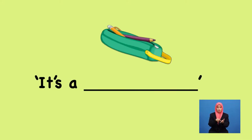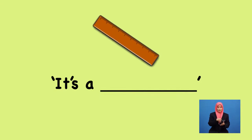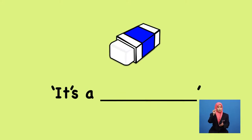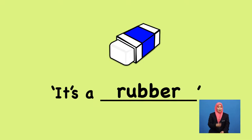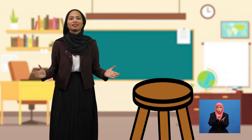It's a... I know you know this one. It's very easy. Yes, it's a pencil case. Next one. It's a... This is very easy. Yes, you got it right. It's a ruler. It's a... You always use this one when you write. I am sure you know this one. Yes, it's a rubber. And finally, it's a... This is very easy. And the answer is... Yes, it's a notebook. Well done, boys and girls. That was fantastic.